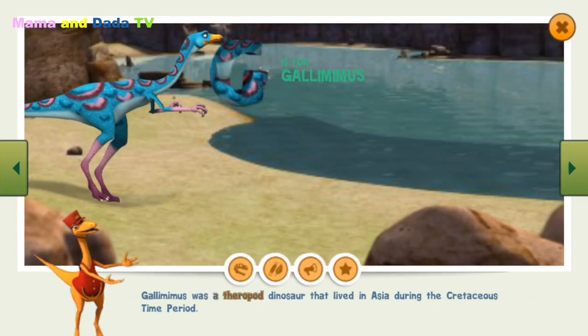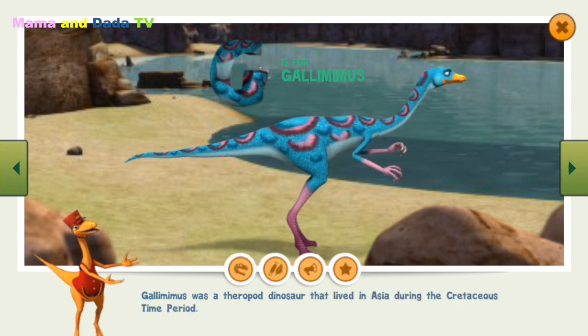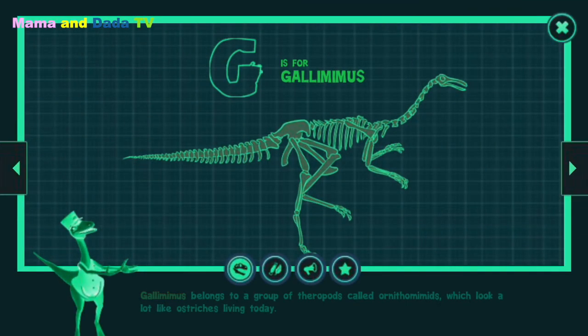Gallimimus was a theropod dinosaur that lived in Asia during the Cretaceous time period. Gallimimus belongs to a group of theropods called ornithomimids, which look a lot like ostriches living today.